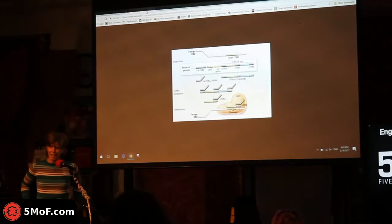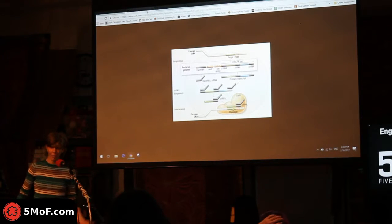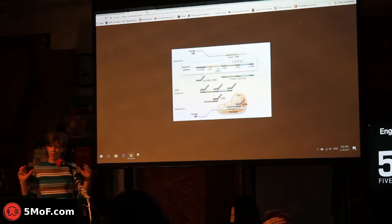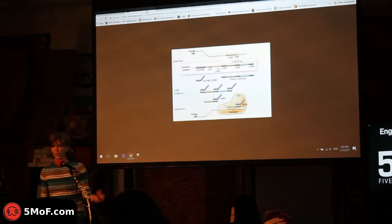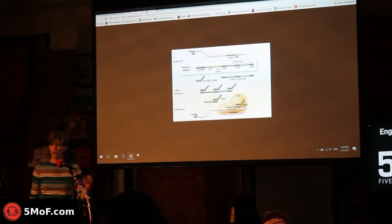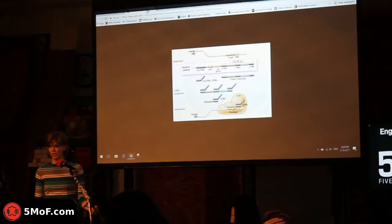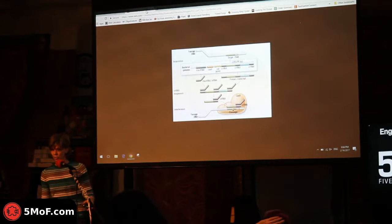So, hacking the plants. I call this talk engineering biology. I don't know whether any of you follow news in biotech. I do it for a living, can't really help it. There's this new technology out there, it's called CRISPR. CRISPR stands for Clustered Regularly Interspaced Palindromic Repeats. This is a fancy way of saying bacterial immune systems.